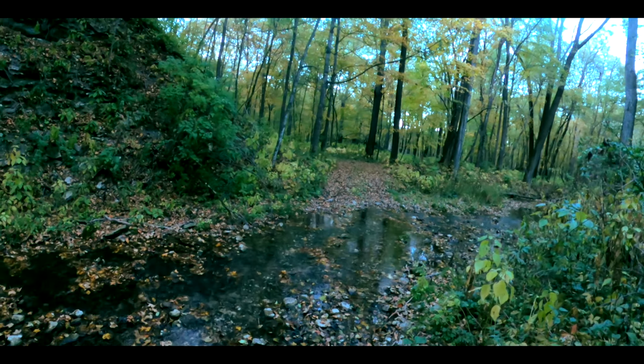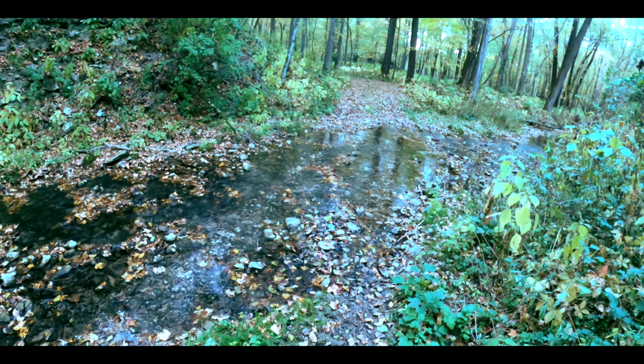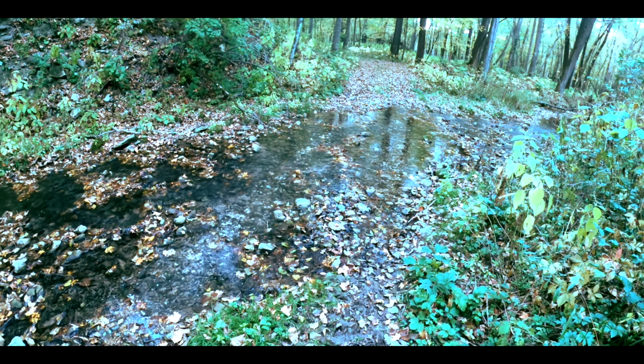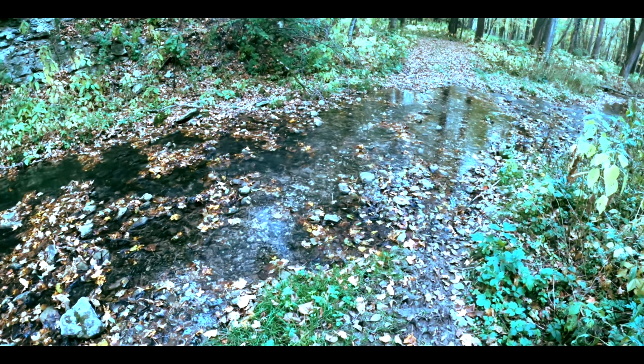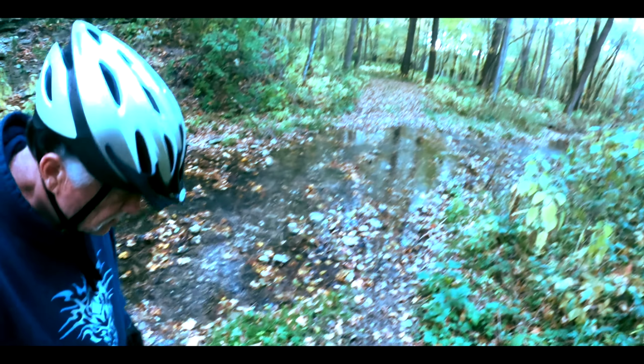You wonder how many hundreds of thousands of years. Are those deer tracks right there? Yes. Lots of them. So they walk this trail, across this. So you've never been across this creek, huh? No, I've not had a reason to cross it.